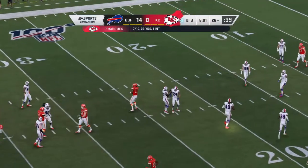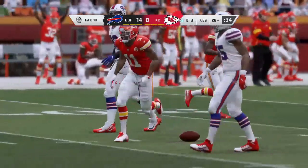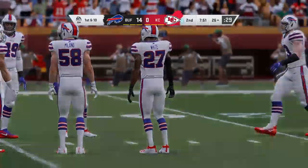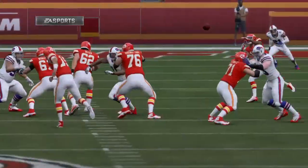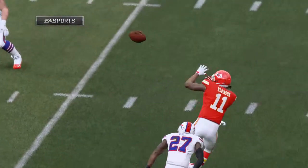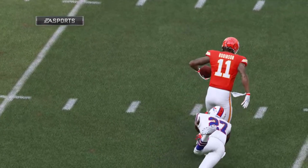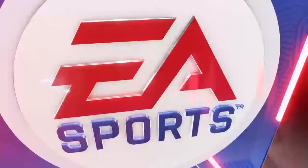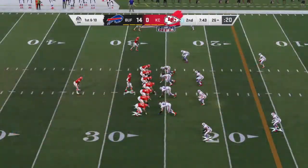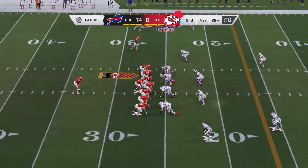Throwing now is Mahomes. He finds Robinson. First time these two have hooked up this afternoon, and it's a first down. Did you see that route the way that I did? I thought he was trying to get deep. Yeah, that wasn't the first option. No, it came off of that guy, the deep guy. He came underneath on the drag, completed it very well. Mahomes now 7 of 10 here in this first half, and he's got a 1st and 10.